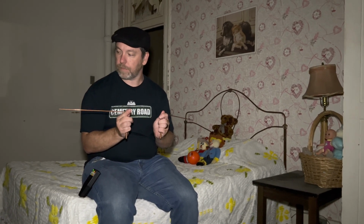Mabel, my name is Jason, and I have these rods in my hand. And you can answer my questions by just moving them. So if the answer is yes, you can cross them. And if the answer is no, you can push them apart. Mabel, are you in this room with us? Is anybody in this room with us? Are there any spirits here with us?